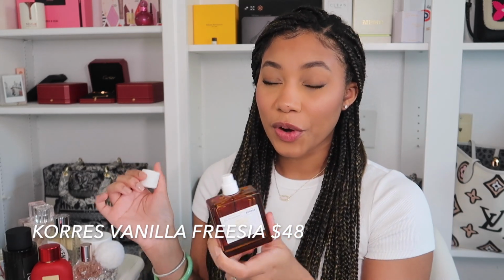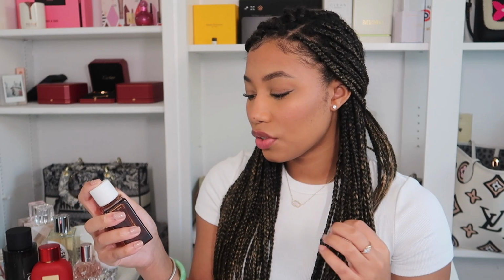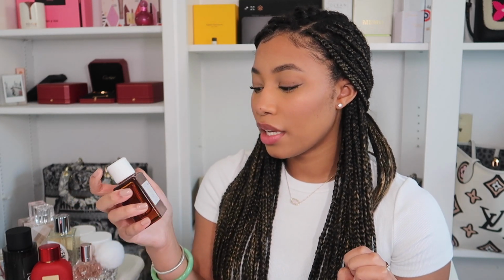Next is Vanilla Freesia from Chorus. This is a scent that I wore all the time. It has notes of bergamot, tea, lychee, jasmine, peach, freesia, vanilla, patchouli, and musk. This is an eau de toilette, but it does have really great lasting power. 1.7 ounce, it was only $48. It smells a lot like Flower Bomb. Black Sugar from this brand smells exactly like Prada Candy.